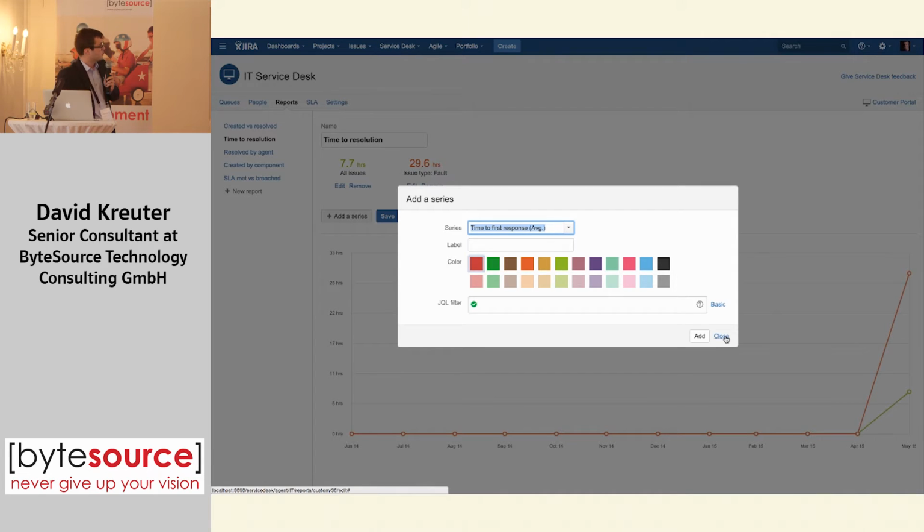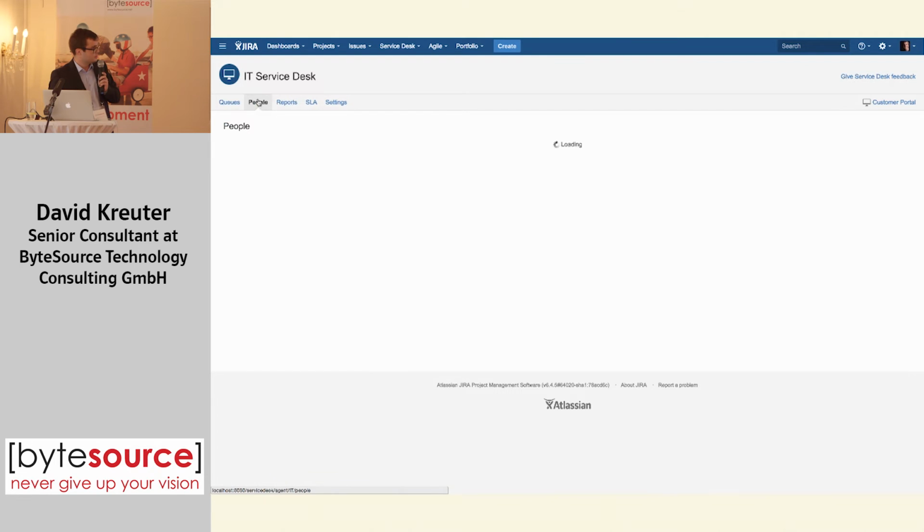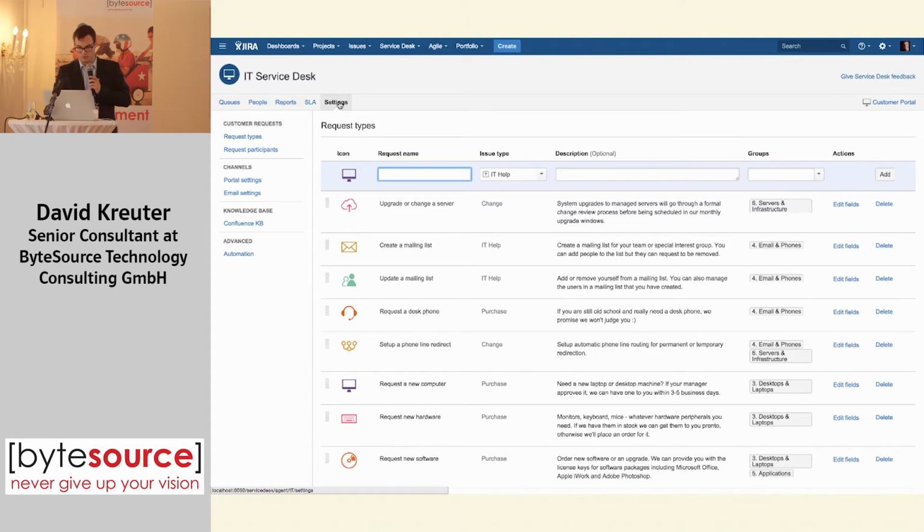There's another section. I mean, this is quite basic stuff. Just the permissions for your service desk. I'm the administrator, Mitch Davis, and here I defined who my agents are. For each agent, you need to have a license. But what is also important, one agent license can be used for several service desks, so it's not really stuck to one service desk. And for the customers, of course, you can define the groups of customers here. And the most important thing is to create the issue types.